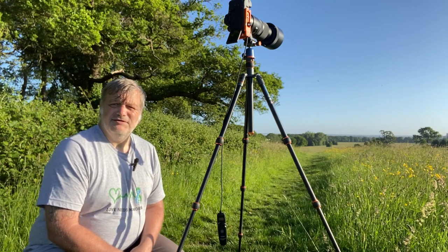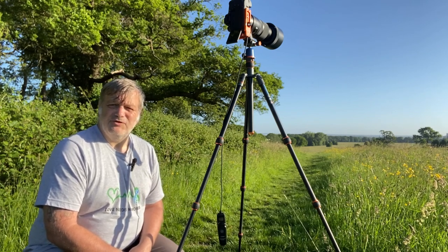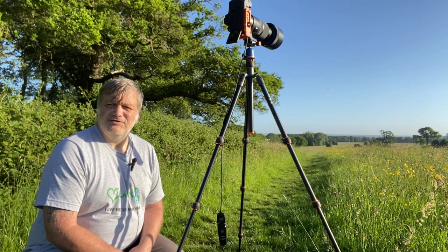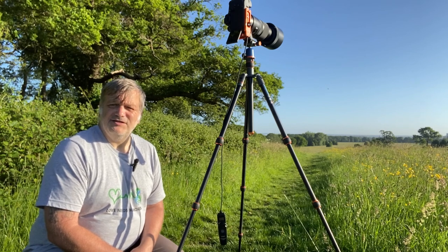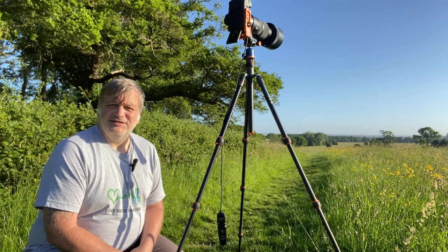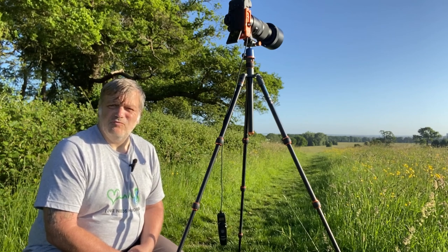So what I do is I take a few different shots. One, I'll focus on the grasses in the foreground. Second, I'll take another shot focused on the trees in the midground. And finally, I'll take a shot focused on the castle. And then what I'll do is I'll stack these shots together to make one image.